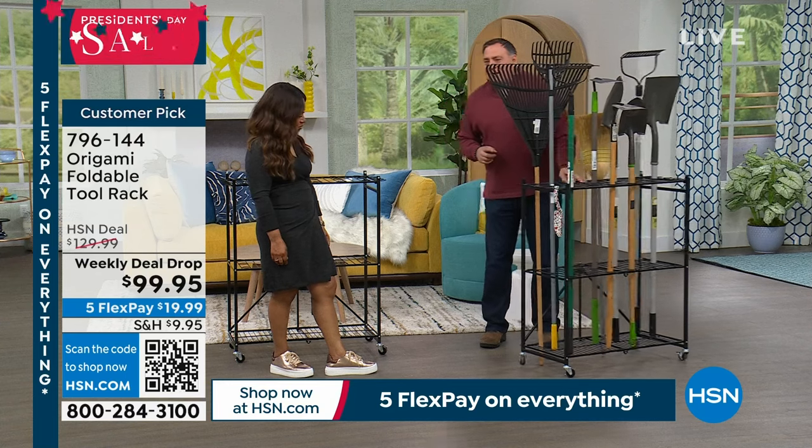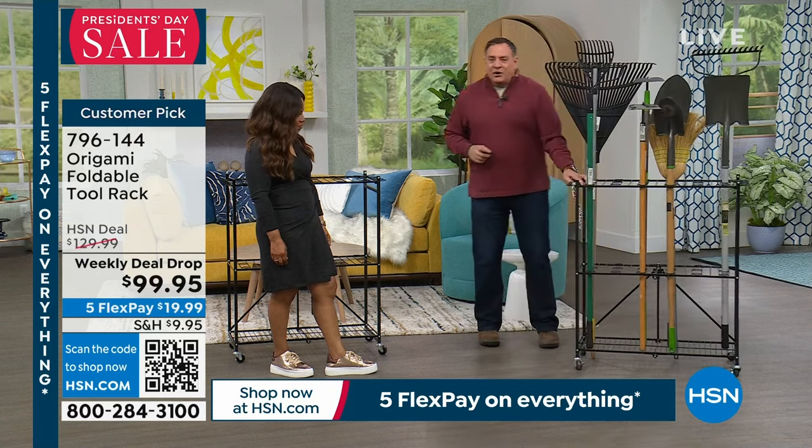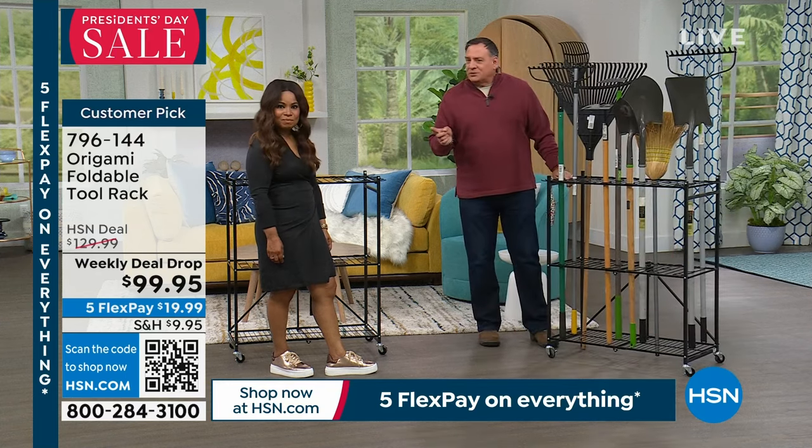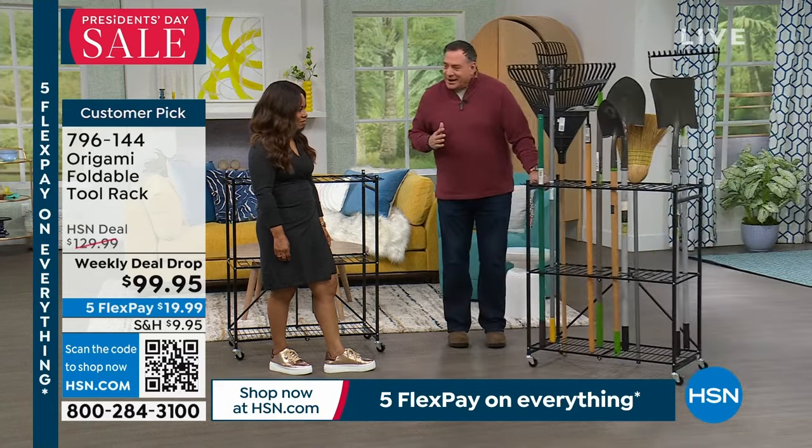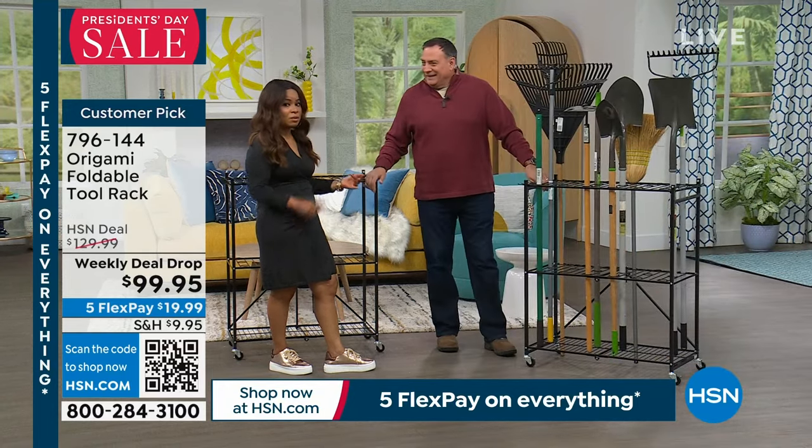Now, the other thing I love about this is that I can actually move the whole thing around. So if I'm working on a project, if I'm headed out to the garden, I don't have to keep going back and forth to get tools. I'm taking the whole thing. We're just going out there and it's all right there. Isn't that neat? Absolutely.